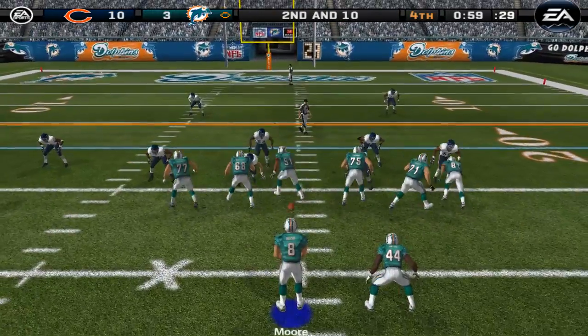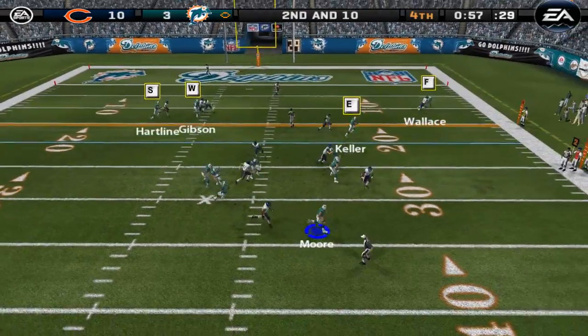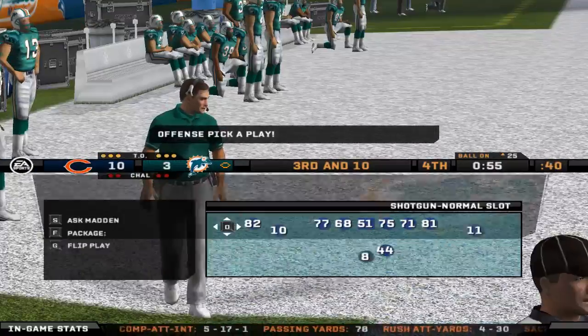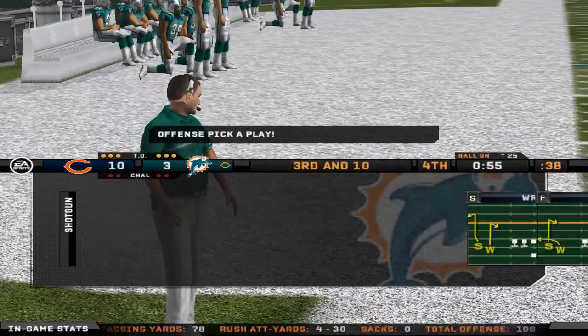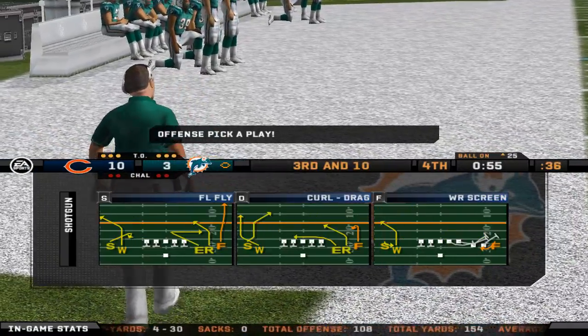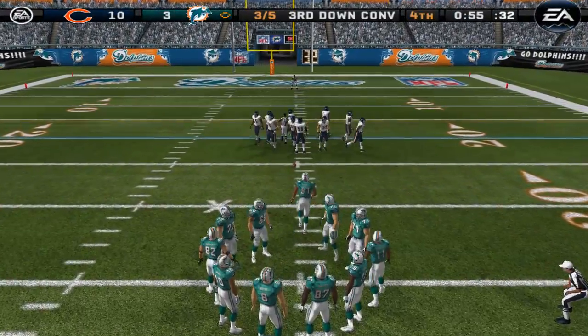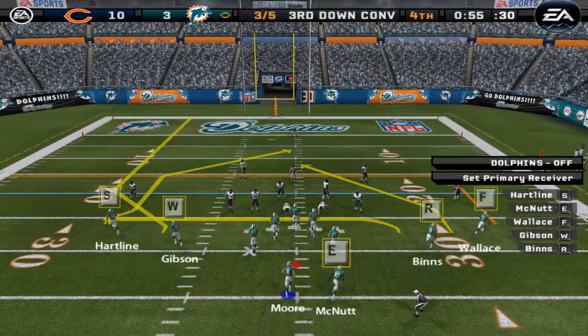The Bears come out in a nickel package. Gives the ball off. Under pressure with the throw. This pass is incomplete. No choice here, John. They just have to keep throwing. Yeah, they do. Running the ball isn't going to do a whole lot of good now. Third and 10. Ball on the 25-yard line.